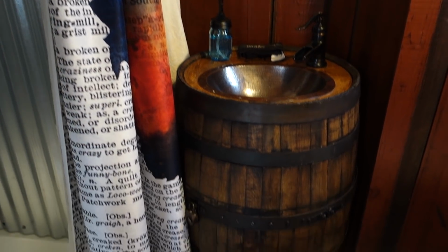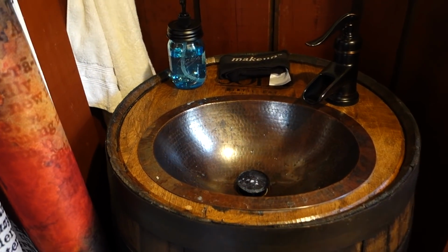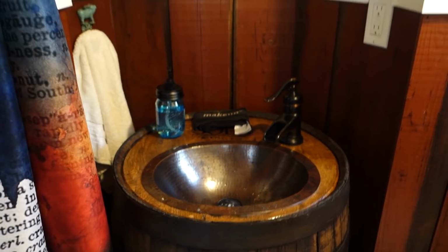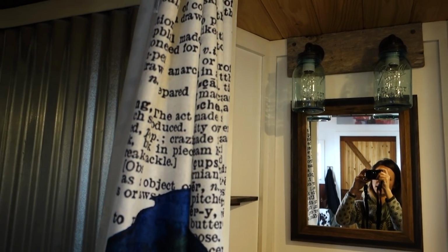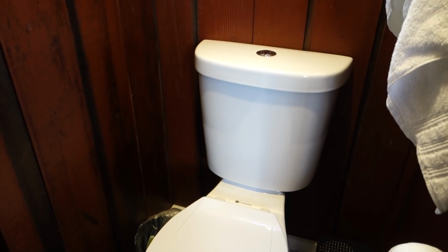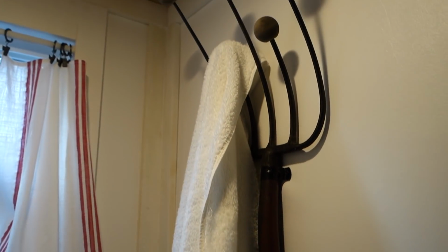So as we go into the bathroom, the first thing you'll see is this awesome sink. It's made out of an old wine barrel, and the top is a hammered copper sink. They're connected to water, power, and sewer here because they are in the city limits, and they had to pull permitting for all of those things. So it's really easy to accommodate items that are found in a regular house, such as a flush toilet. Not an RV flush toilet, a real porcelain throne flush toilet. I love the little details, like this is a rake that they've put up on the wall and used for a towel rack.